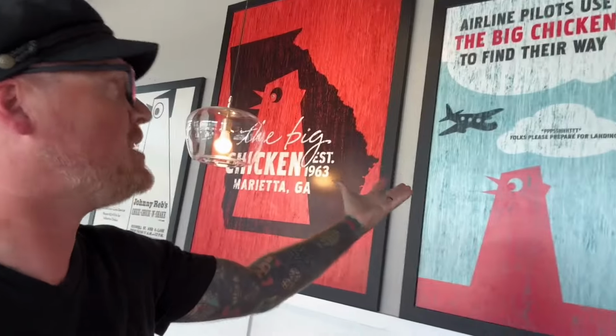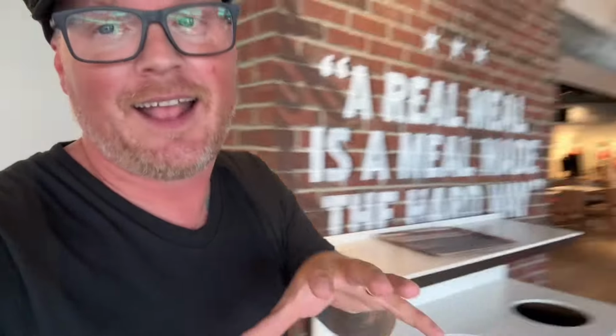As this sign right here says, airplane pilots use the big chicken to find their way. I was reading that apparently a local Air Force base actually uses the big chicken as a landmark to find their way when they're landing and whatnot. How awesome is that? Wild. Now I want to fly over and look at the chicken from above.